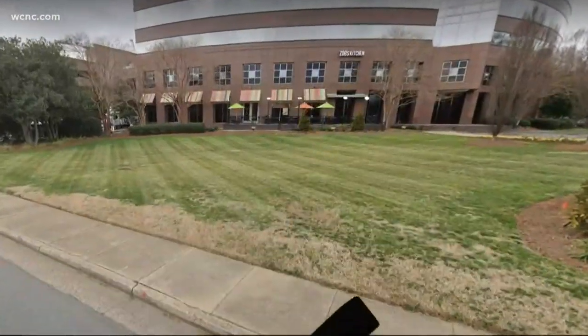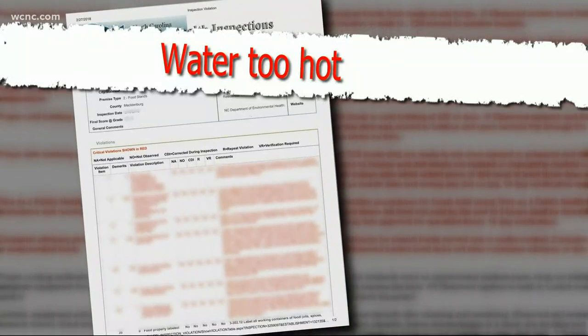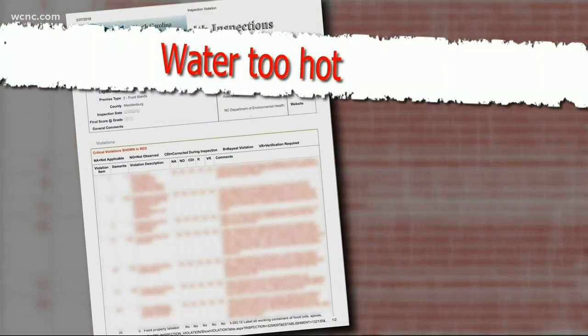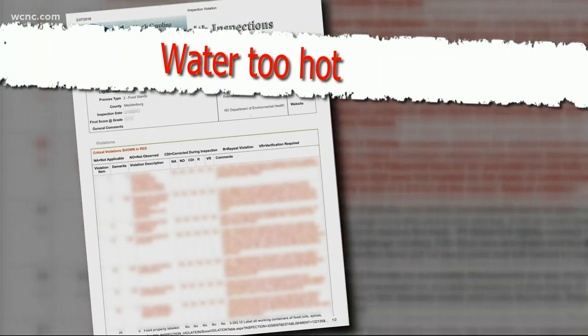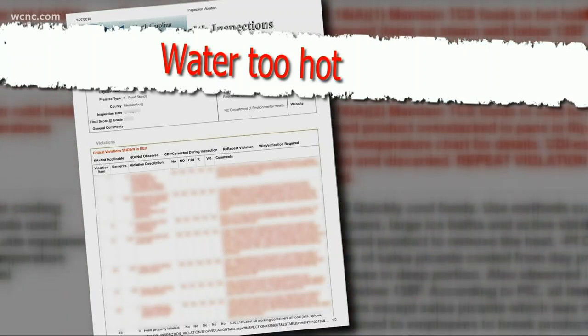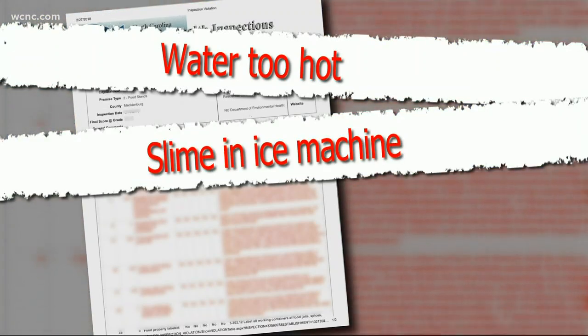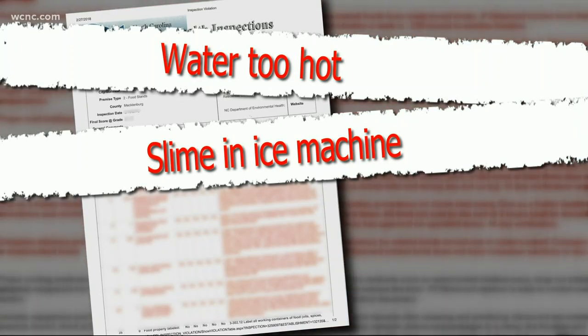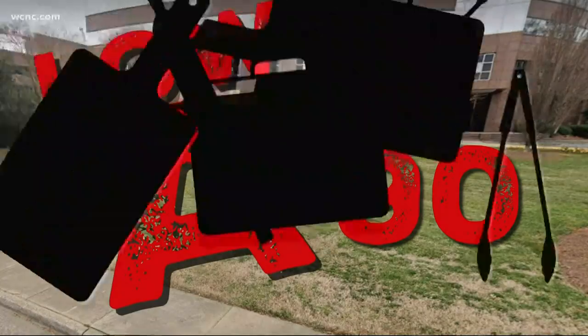Next up, Zoe's Kitchen, the one on Fairview in South Park near the mall. Here, in the men's bathroom and in the women's bathroom, it was dispensing water at 128 degrees in one and 117 in the other. Ouch! Needs to be down near 100 to prevent scalding issues. As for the cleanliness of the place, their ice machine had a layer of slime inside. They were told, clean it more often. Their grade here, a 90, and that's a low A.